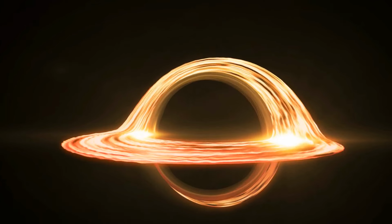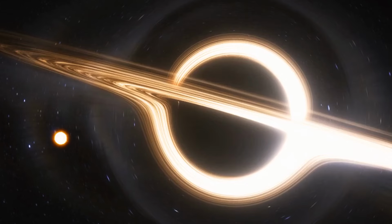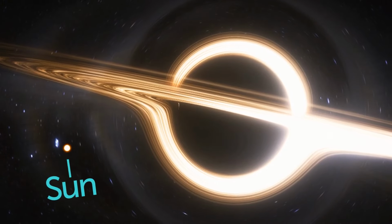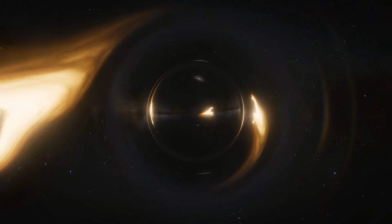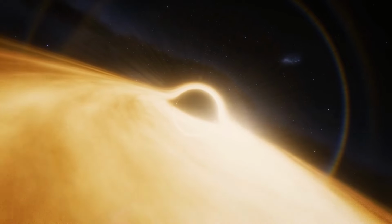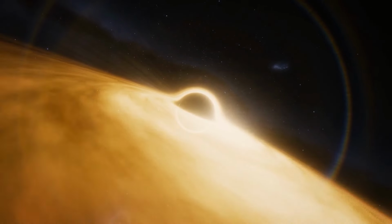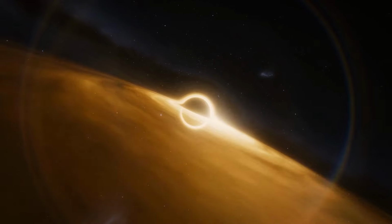Then, what is a supermassive black hole, you might ask? Go ahead, ask it. It is a very large black hole that is typically found at the center of a galaxy. It is millions or even billions of times more massive than our Sun. These black holes are so powerful that they can swallow stars and even entire galaxies. Scientists are still exploring these mysterious objects, but they believe that they play a crucial role in the formation and evolution of galaxies.